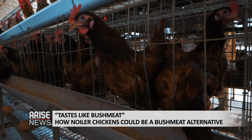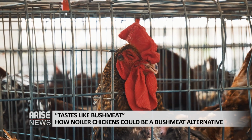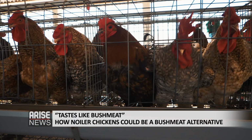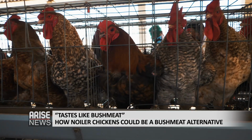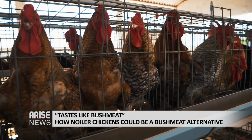As meat-like chicken remains scarce in rural parts of Nigeria and unaffordable to a majority of poor households, bushmeat consumption continues as a norm, having a drastic effect on endangered species populations. The question is, can rearing Noiler chickens help to reduce the widespread consumption of bushmeat?